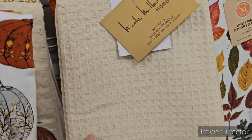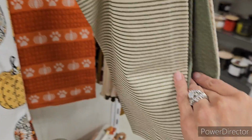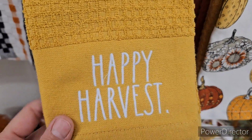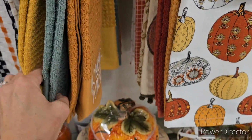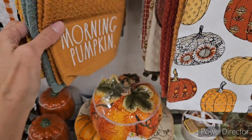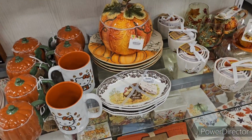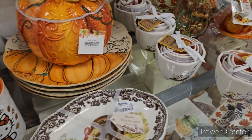We have Nicole Miller here. Those are beautiful. And then we got the back. Cool, fam. Not gonna go through all of them because you know we'd be here for like a long time. Ray Dunn, $10. It says harvest. This one says sweater weather and morning pumpkin. And those are the colors for Ray Dunn. Okay, let's get into some other pretty things. Which I already shot for you guys.